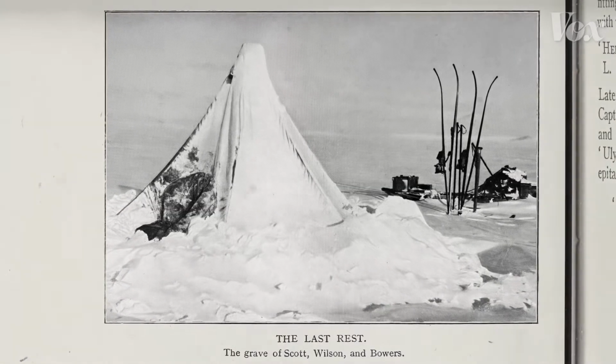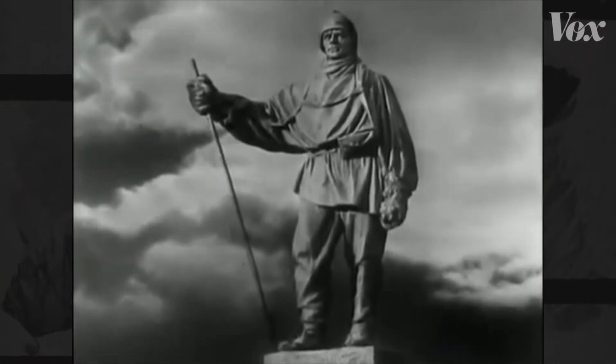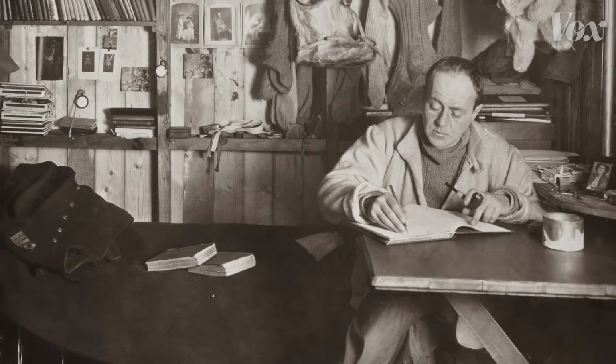The tent, along with the bodies, journals, and photographs, was found 8 months later by a search team. As time went on, Scott's legacy vacillated between fearless explorer and bumbling fool who tried to take ponies into the Antarctic. But the thing is, his plan should have worked.